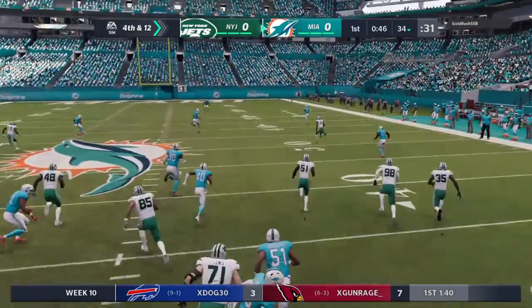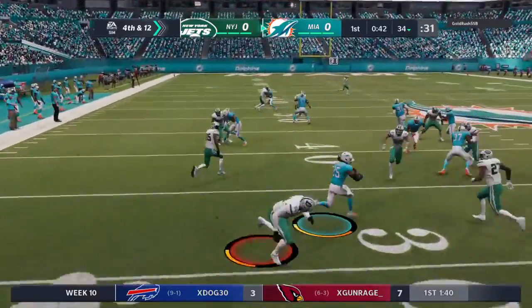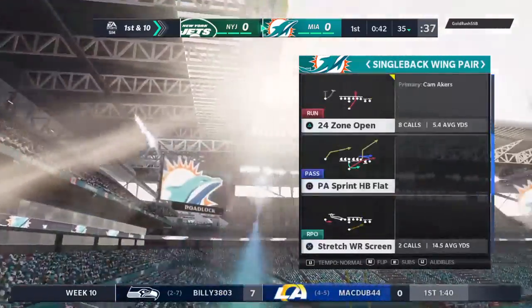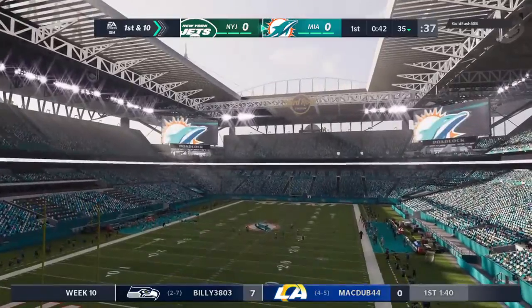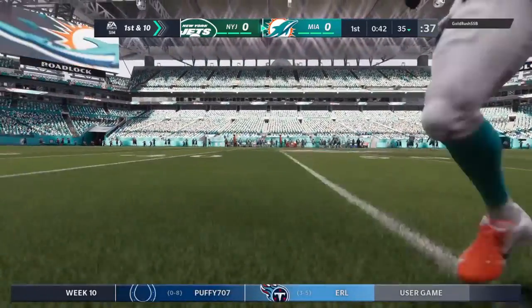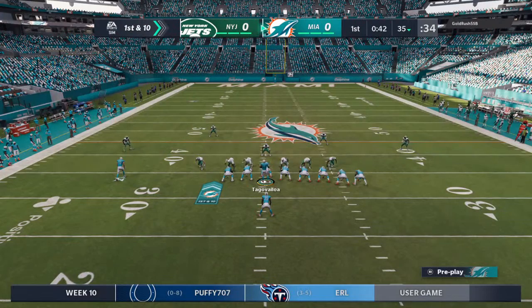And he's getting a workout here in this first quarter as he gets it away. This is fielded at the 27. It'll be 37 yards there on the punt. And possession will switch hands, 1st and 10. First down Miami as they get set to start the drive.